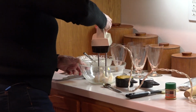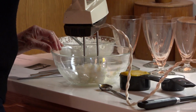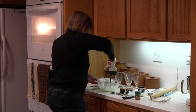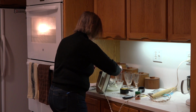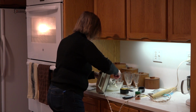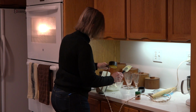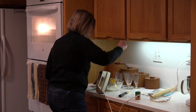8 ounces of cream cheese, and I'm going to mix that a little with the mixer. A half cup of sugar, and spin that a little bit. And then I'll add 2 teaspoons of vanilla, actually, I'm sorry, 1 teaspoon of vanilla, and again, I'm using the vanilla bean paste. And 1 cup of pumpkin. This is just canned pumpkin.